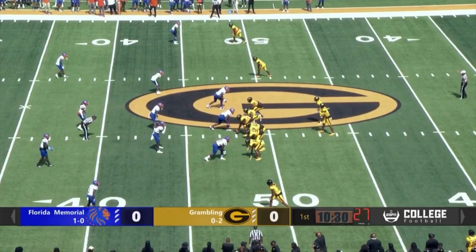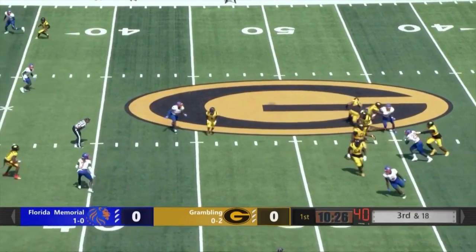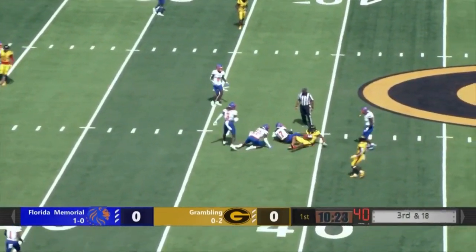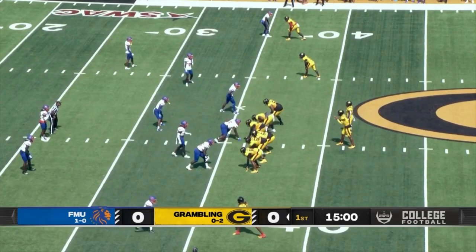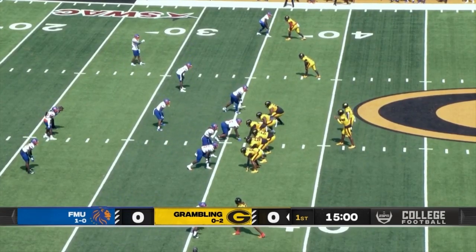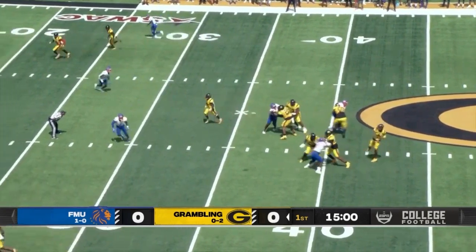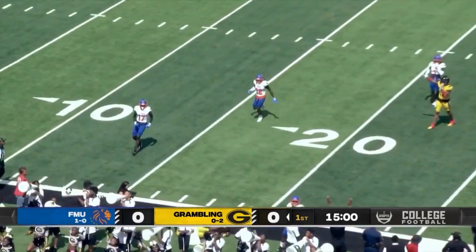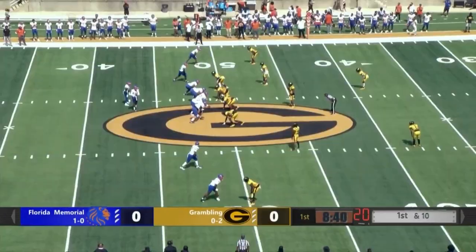Grambling now with a 3rd down and long to go for Crawley. In the pocket, steps up, has a beautiful pocket, and completes this pass. A nice catch inside again. They're going for it on their first possession. Tigers come into this game 0-2, so they're trying to make something happen. Crawley has some time. Fires near the sideline. What a great catch over there. And that's going to be a first down for the Tigers if he's in.